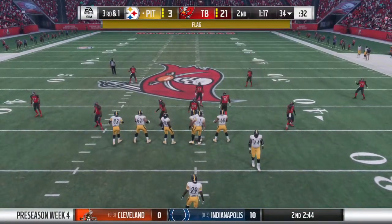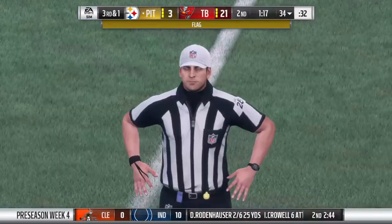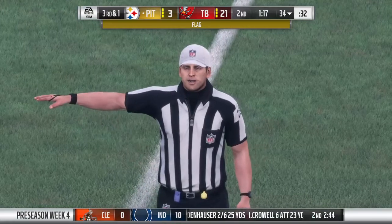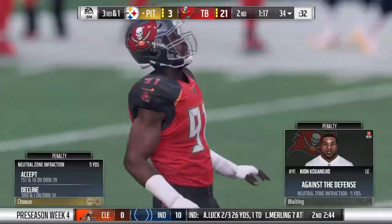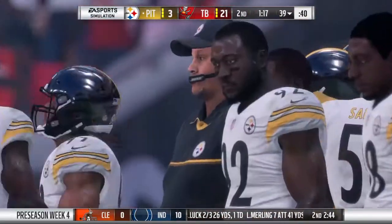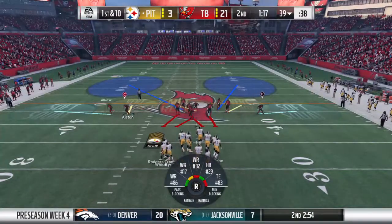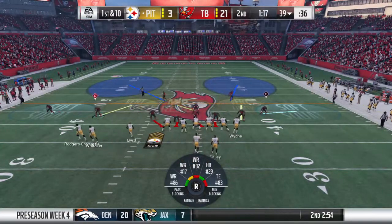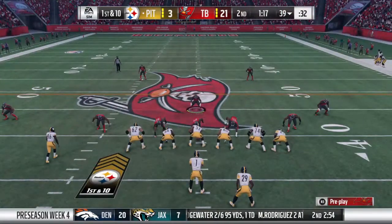Now flags will come in. I think this one's going to be on the defense for jumping. Neutral zone infraction, defense. A little antsy on the left side of the line. Yeah, I think they got the guy in the end. And let's face it, he is so amped up, wanting to get a good get off on the snap, he jumps too quickly.